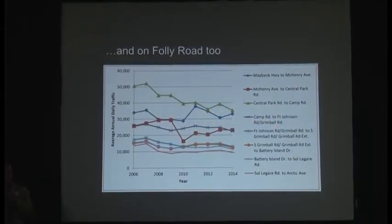These are actual volumes. This is our volumes on Folly Road since 2006. And you see those drops. Parts of Folly Road used to carry 50,000 vehicles a day. They're now carrying around 35,000 vehicles a day. It's been fairly consistent.